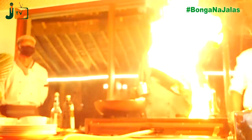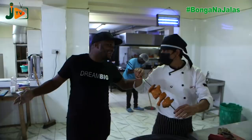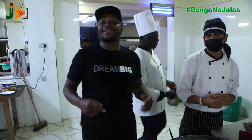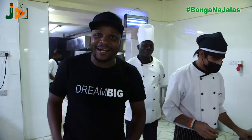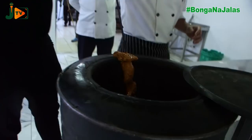We are at the Last Village and they have a special meal for all the Asians out here. Definitely, if you have an Asian family, we have the chef himself. Unaitwa nani? Pardeep Singh. Pardeep Singh is the guy in charge of the Asian cuisine. So I need all my Asian people to make sure that they come here for the amazing time. What do we have here now? This is chicken tikka. Wow, chicken tikka. Very, very nice.